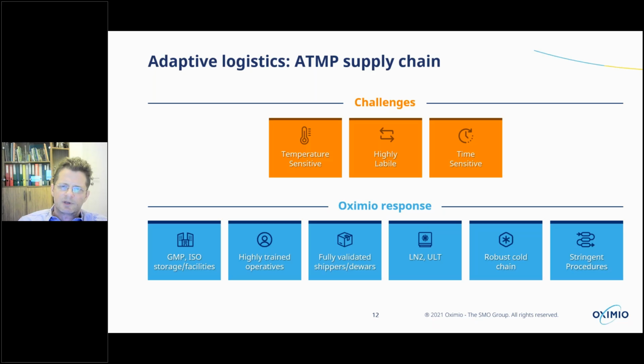So the product must remain at the right temperature and get to the patients at the right time. And sometimes, as we can see later on in the case studies, if we lose a very narrow time window, then we're just not going to get the product to the patient ever. So the combination of temperature sensitive, highly labile and time sensitive is how we would group the most serious challenges of ATMP supply chain.